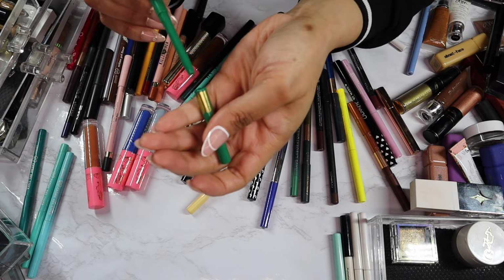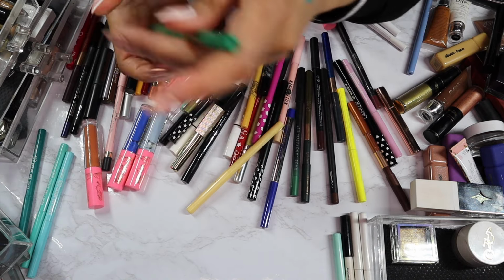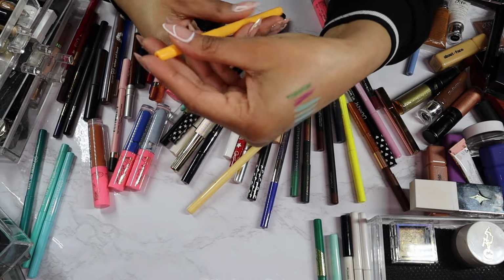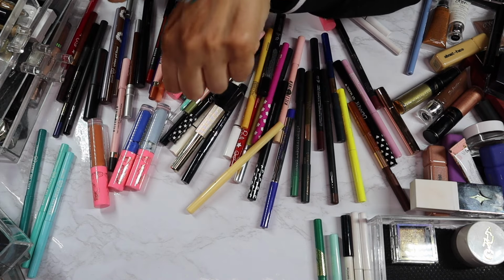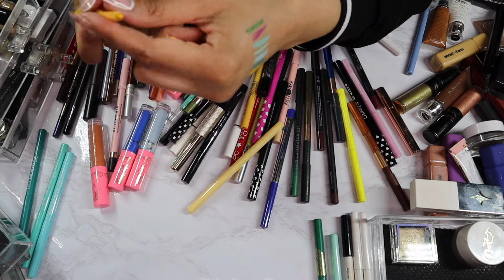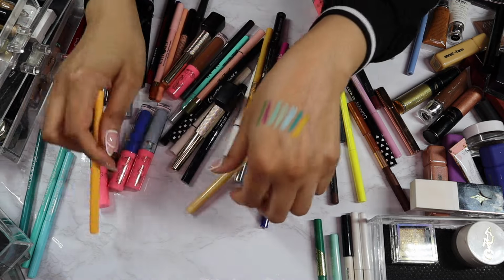That's very dry. We're gonna get rid of that one. It has a little shimmer to it, which I think is one of the reasons why it's not as creamy. This one is Punch. Very yellow, as you can see. Very pretty. I have other yellows though, so let's see what we can do here with these.